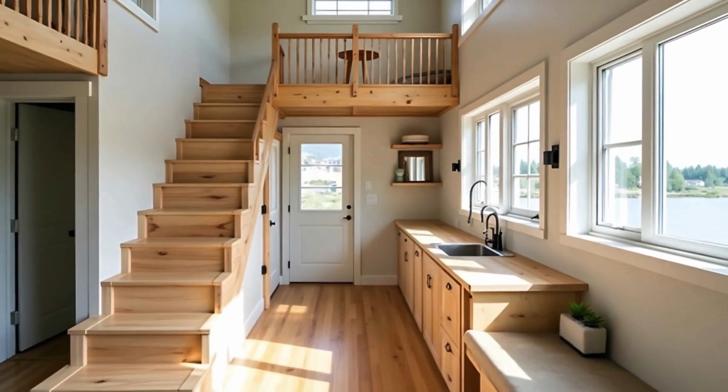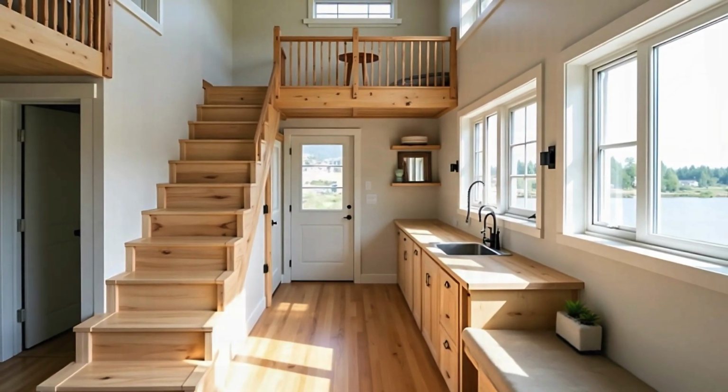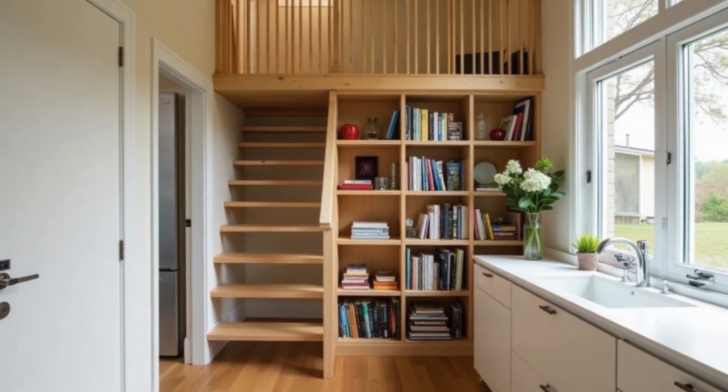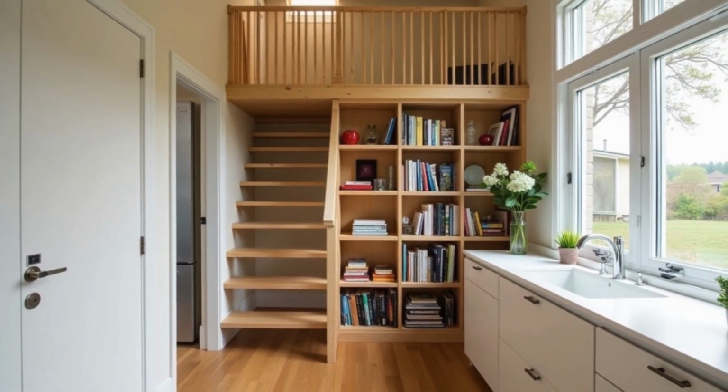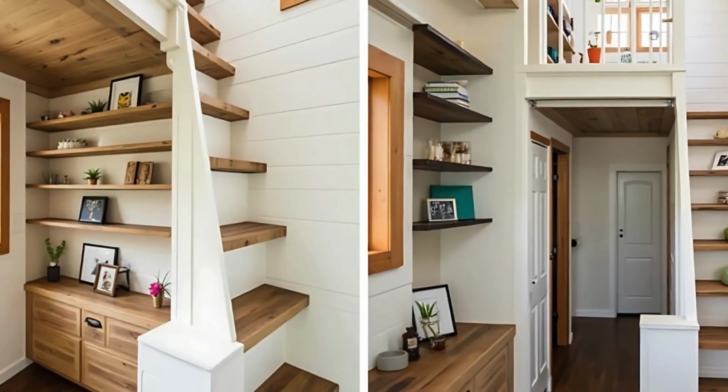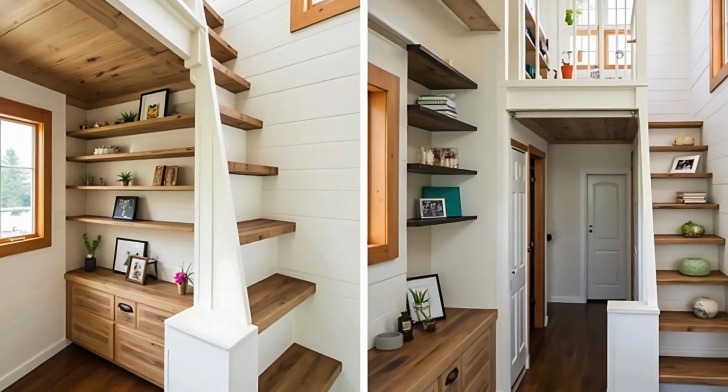Think about how much more you can store when you utilize vertical space. Instead of spreading out horizontally, you can stack items neatly and keep everything within reach. This kind of smart design makes tiny living much more practical and enjoyable.